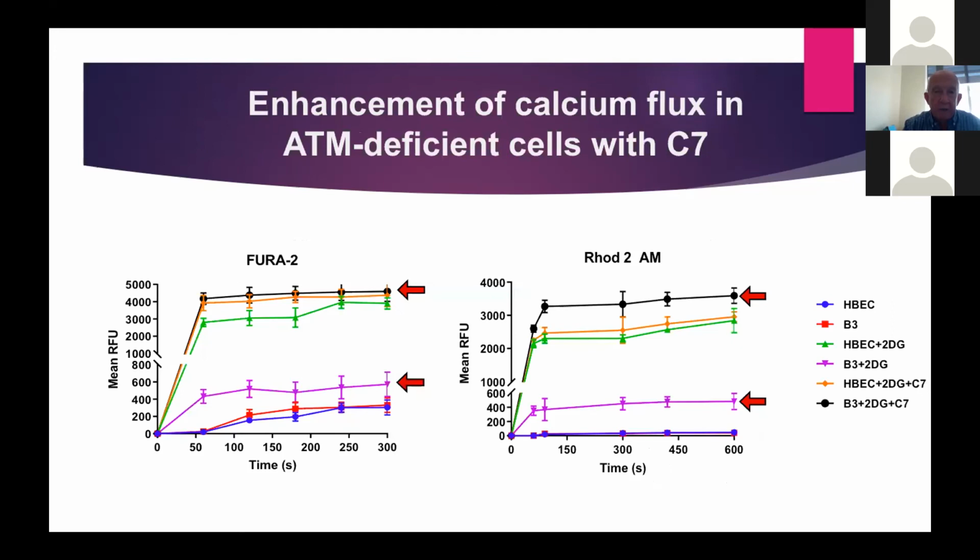We look at the calcium flux in the ATM deficient cells. Remember, before there was a reduced response in the B3, and this is indicated by this arrow here. But when we add C7 now, we've increased that response, that calcium release from the endoplasmic reticulum into the cytoplasm, up to levels that are equivalent to control.